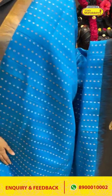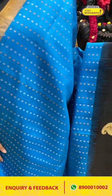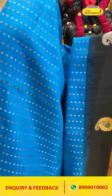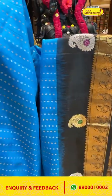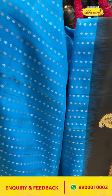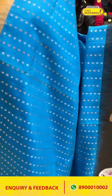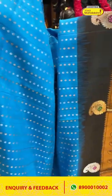Coming to the body, it's floral booties in zari. And the border is paisleys and cross lines. And the pallu is floral brocade.